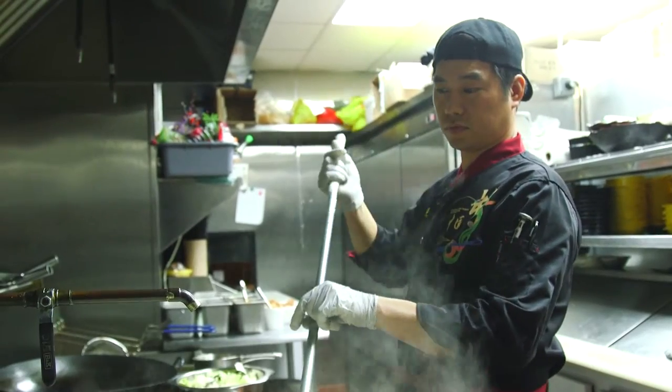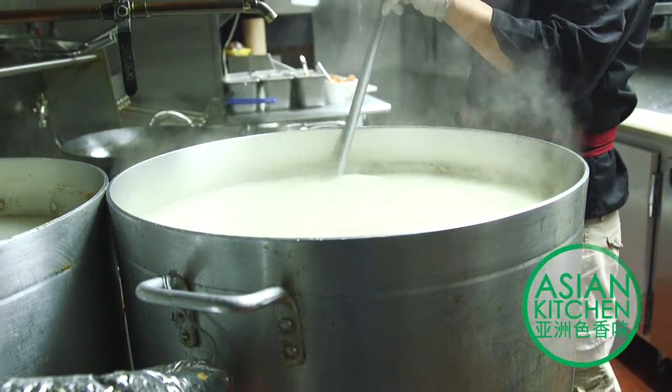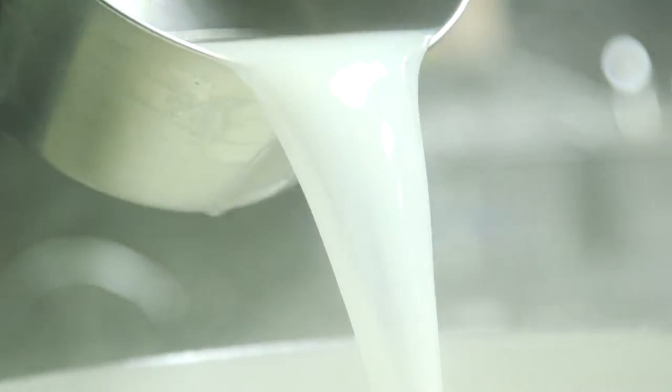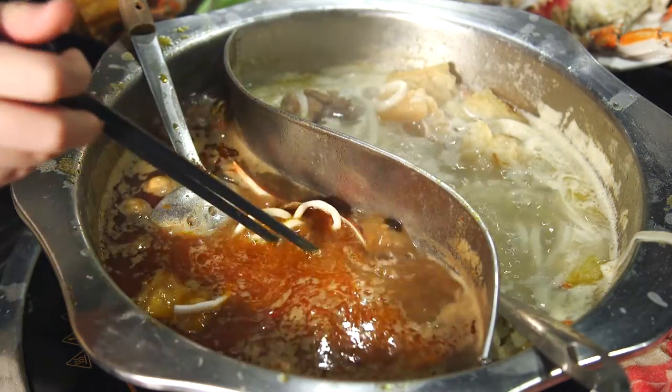A good hot pot requires a good soup base. Tian has tried many hot pots on Asian Kitchen, so her review means a lot. And she really likes this one. The soup base at Hot Pot 828 uses pork bone and ham meat and has been boiled for over 10 hours. The creamy white color indicates how flavorful it's going to be.